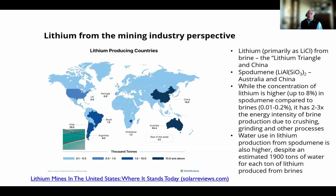But I did want also, in the contrast between recovering lithium from brines and recovering it from a rock resource, besides the energy intensity, the equipment, the energy to turn crushers and mills in order to crush and then recover the spodumene from hard rock. Another big difference with brines is that it's very water intensive if you're recovering lithium from brines. And you can see that it's been estimated that it takes 1,900 tons of water to get 1 ton of lithium. And you can imagine if we're talking about South America, if you've been to the Atacama Desert or know of it, then you know it's a very dry climate. And that amount of water really makes it challenging to recover lithium in those environments.